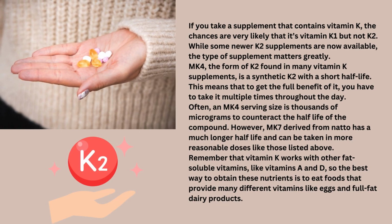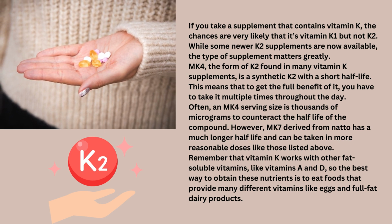If you take a supplement that contains vitamin K, the chances are very likely that it's vitamin K1 but not K2. While some newer K2 supplements are now available, the type of supplement matters greatly. MK4, the form of K2 found in many vitamin K supplements, is a synthetic K2 with a short half-life. This means that to get the full benefit of it, you have to take it multiple times throughout the day. Often, an MK4 serving size is thousands of micrograms to counteract the half-life of the compound. However, MK7 derived from natto has a much longer half-life and can be taken in more reasonable doses like those listed above.